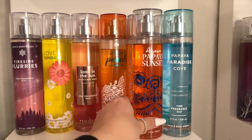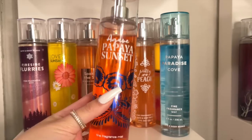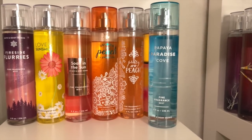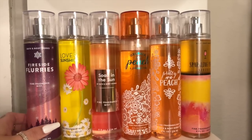Yeah, it has a pink lady apple note in there, so this one definitely I can use throughout spring. These two for sure, they're more like summer scents, but this smells like actual candy. It is one of my favorite fruity sweet scents, and also Papaya Paradise Cove, definitely holding on to this one. And I think all of these pretty much I'll be holding on to.